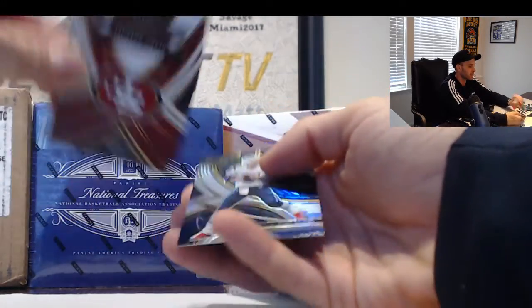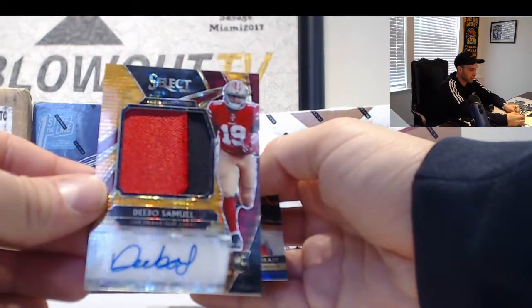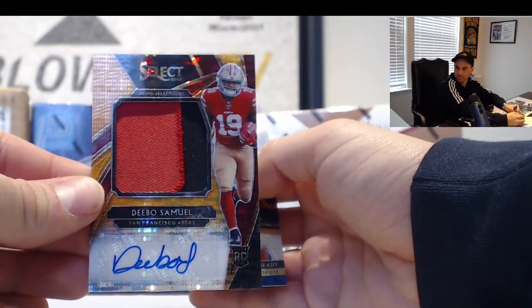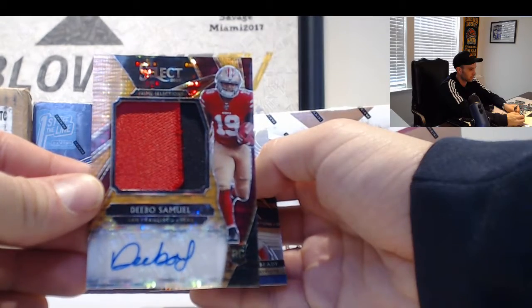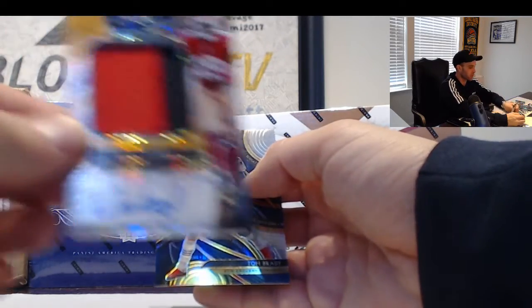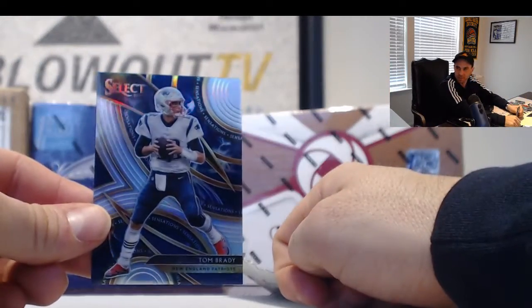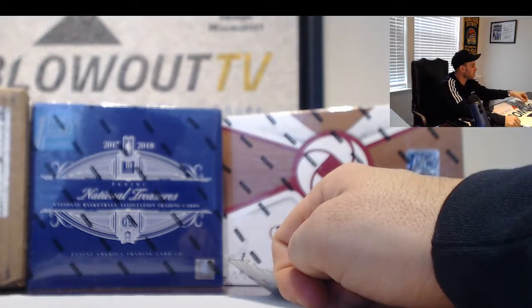And jumbo patch autograph. San Francisco 49ers, Deebo Samuel. A very nice rookie campaign. That one is 21 of 23 on the Deebo. We'll finish up with that man, Mr. Tom Brady. And that will round out the box.